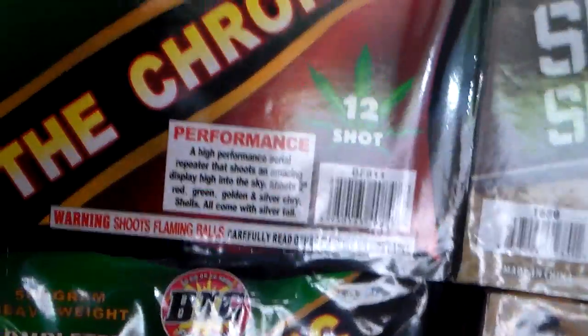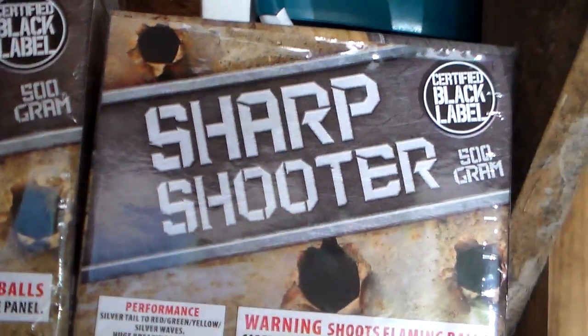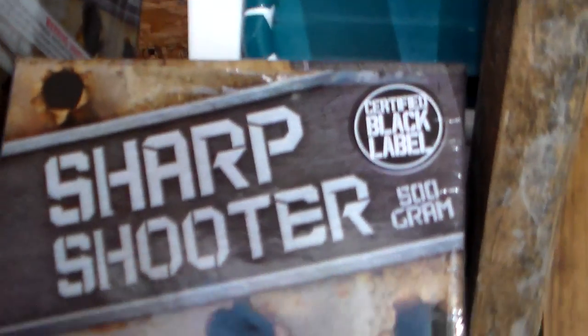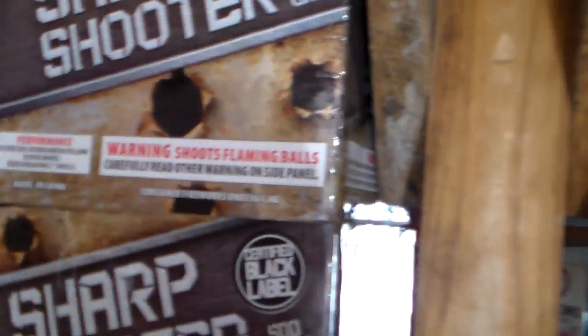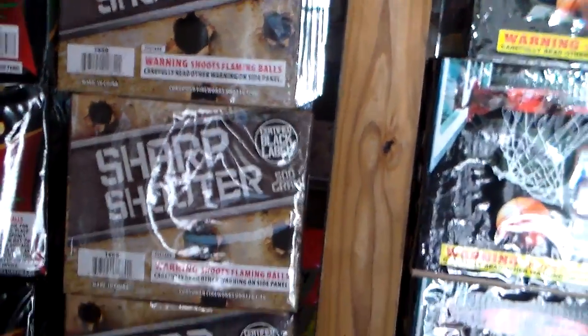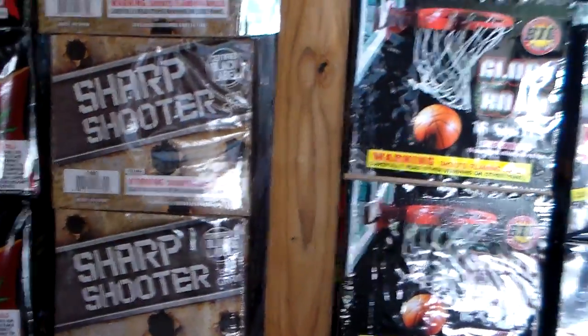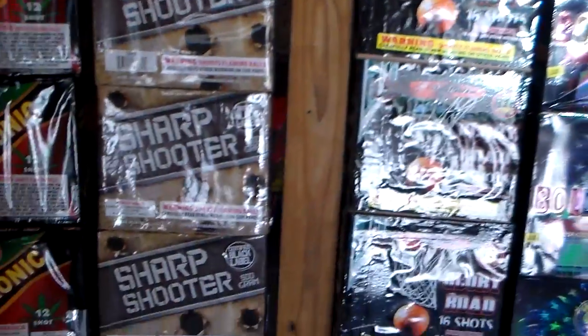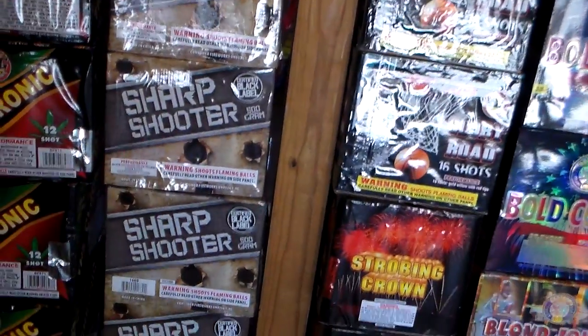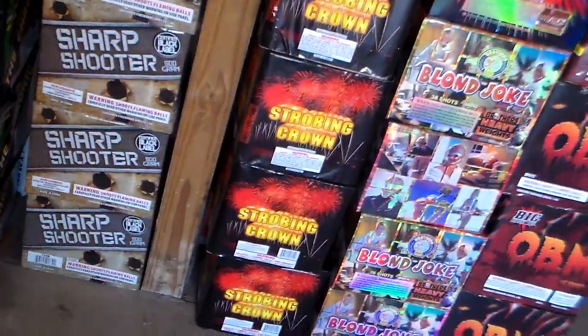And then up here, we've got our Sharpshooters. And next to Chronic, I think, are the best 500-gram cakes that Biggs makes. And again, we got 3 cases of these guys, 12 shots, so they last probably about 25 seconds. Chronic lasts about 35. Nice big breaks, pretty brocades, loud, get up there really high. So this is one of my favorite cakes.